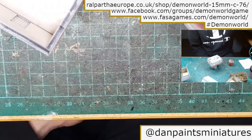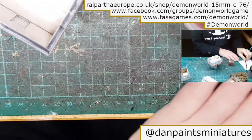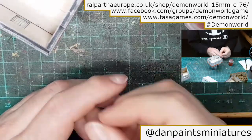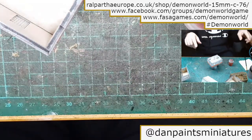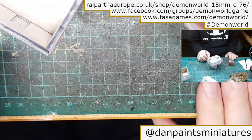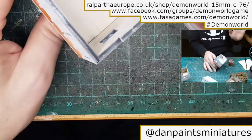I start to put the static grass on the miniatures, and you get this nice steady stream flowing out through the sieve, and you see on the edges these swirls. So, you know, it's like, well, we're not going down there. Bye.